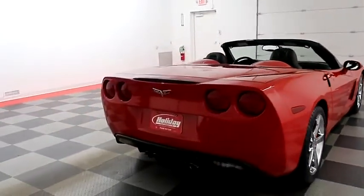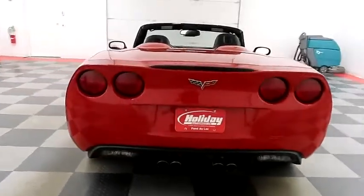Then swinging around to the back end, you have 4-point exhaust on the back.